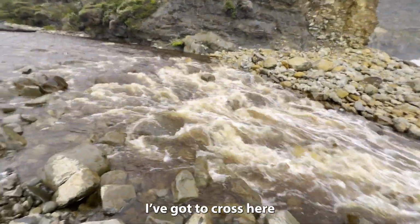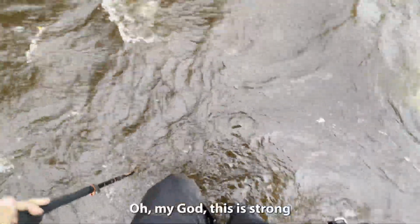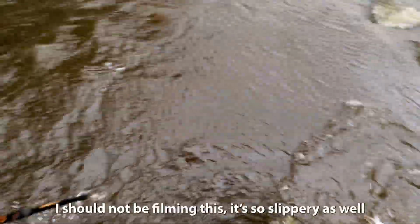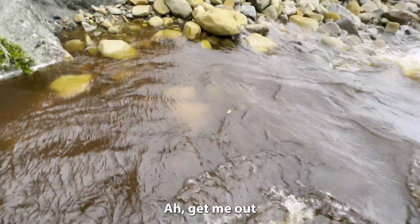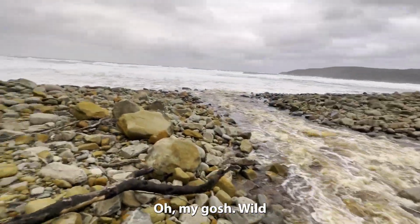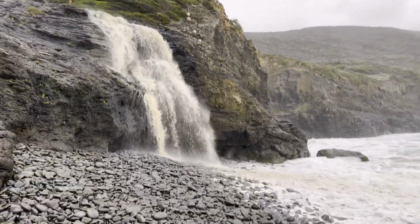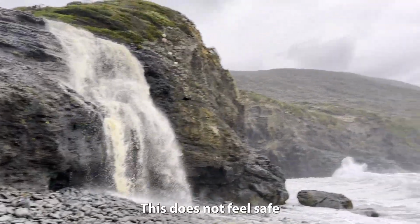I gotta cross here. A lot of water. Oh my god, this is strong. Holy crap. I should not be filming this, it's so slippery as well. Oh, get me out. Oh my gosh. Wow. Holy crap. I gotta go up there. Look at this. This is wild. This does not feel safe.